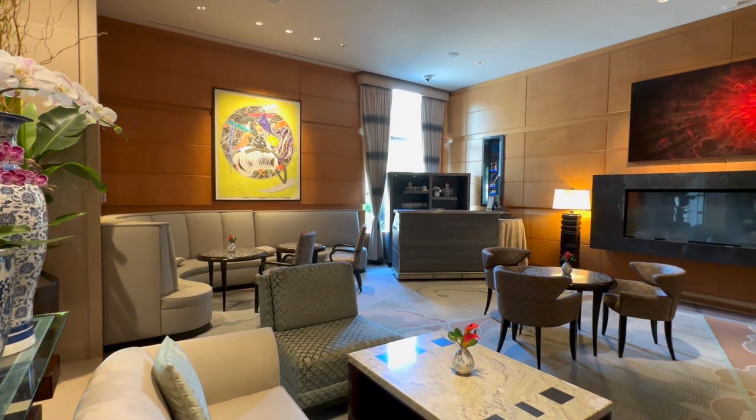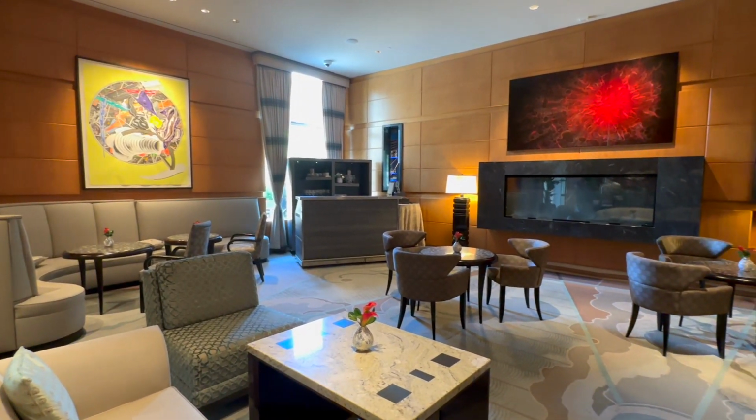Now let's take a walk through some of the other amenities and public areas of the hotel, starting in the lobby.